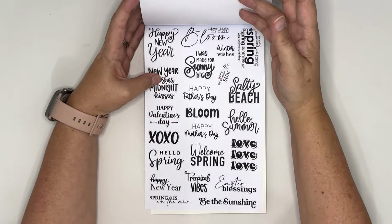So just so you know, this, of course, is going to be July. Beautiful, beautiful stickers. I love this little set here with the bench and the flag.